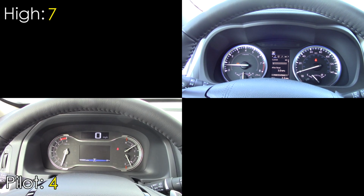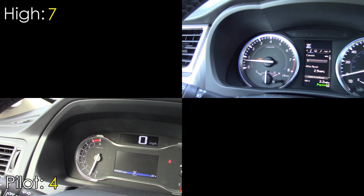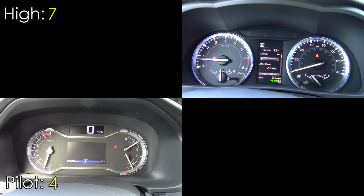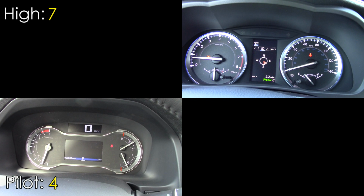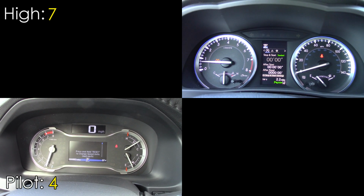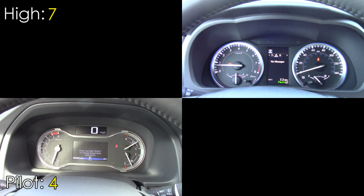So the gauges are an area where the two look distinctly different. Toyota gives you a more traditional look compared to the Honda, but both multifunction displays measure in at 4.2 inches. So despite my preference for the Highlander's design, I won't award any points here since the functionality is the same.